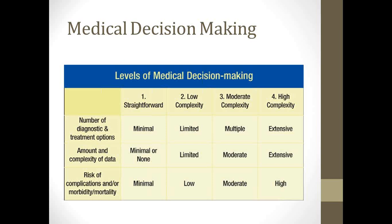Then medical decision making. Physicians must stratify the medical decision-making into one of the above levels of complexity. It's based on the nature and number of clinical problems, the amount and complexity of the data reviewed by the physician, the risk of morbidity and mortality to the patient, and the overall level of medical decision-making. It's determined by referring to this table that I have listed here for you.